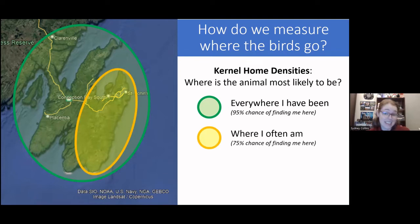I'm often in this yellow circle. I live in St. John's and I like to go birding up and down along the southern coast there. So you probably have about a 75% chance of finding me there because I spend a lot more time in that area.